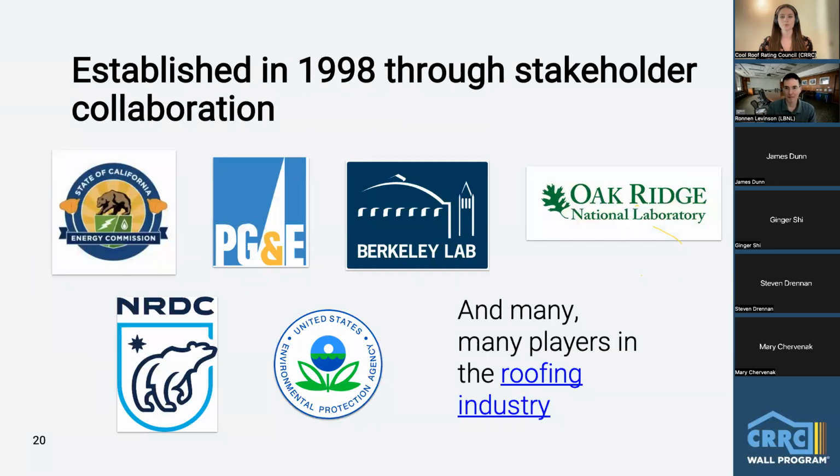The CRRC was established in 1998 through a collaboration of stakeholders, including government agencies, energy utilities, environmental organizations, and members of the roofing product industry. The primary purpose of the organization was to create a third-party rating system for the radiative performance of roofing products that would support compliance with California's energy code. We have since gone on to be a valuable resource that supports a wide range of codes and programs that promote the use of cool roofs, both here in the US and abroad.